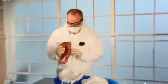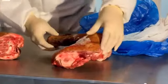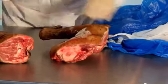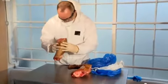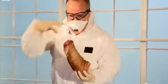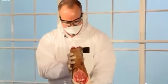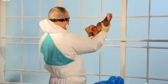David's changed into a hazard suit and mask to protect himself from any infection the meat may be carrying. He already thinks the meat is illegal because it's been sold with its skin on and the spinal cord intact. Spinal cords must be removed from all livestock except sheep under 12 months old to guard against BSE. It is difficult to say what it is. This is where the head articulates with the body, and this is the head. The head here, body here. This is the neck, and this is the top of the neck. And then, if you want to join them together, this is the right foreleg, and that's the neck. So this is how they were joined.